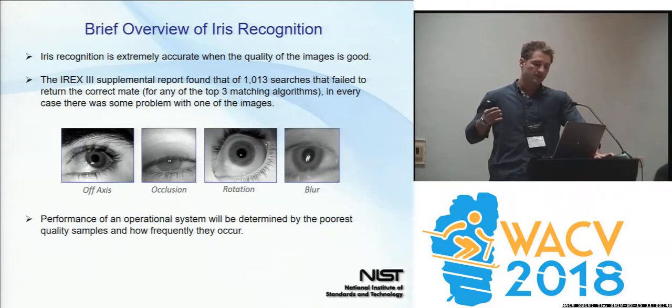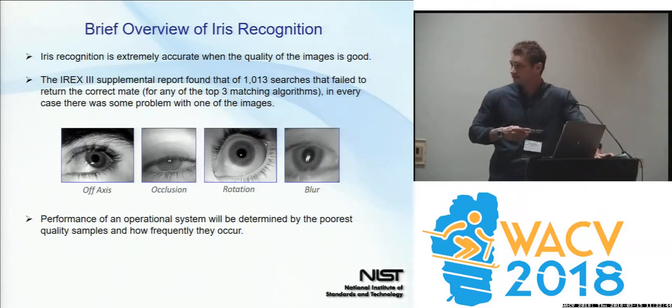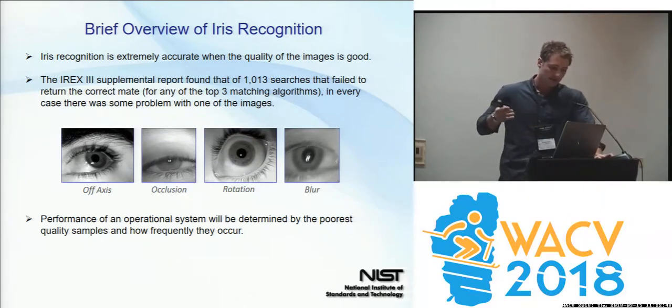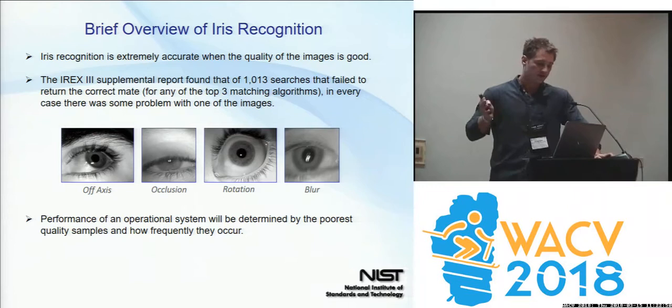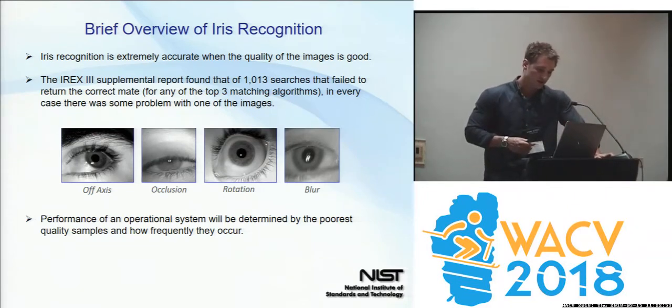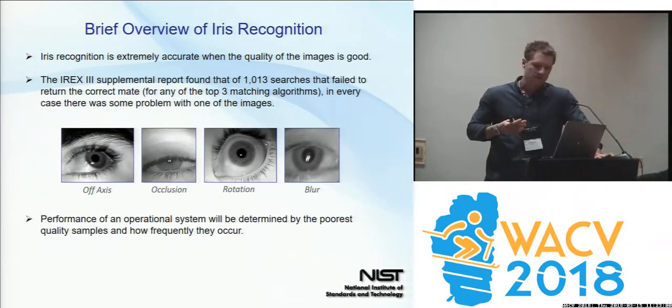And you definitely don't want to enroll samples like this. By the way, the IREX II report covers all the things that could possibly go wrong when acquiring an iris sample. And you can't really correct for this kind of stuff post-capture. Like, you can't really recover the iris texture that's behind the eyelid. So you really have to catch this stuff at the moment of capture.